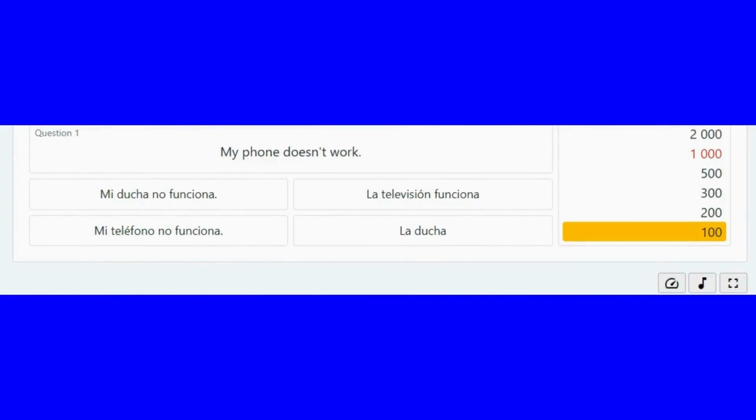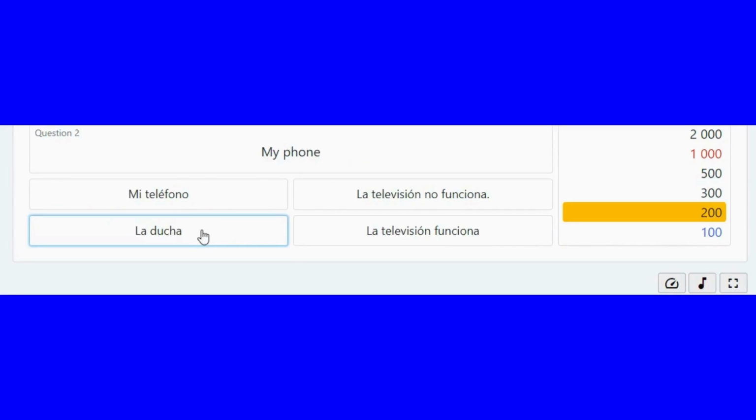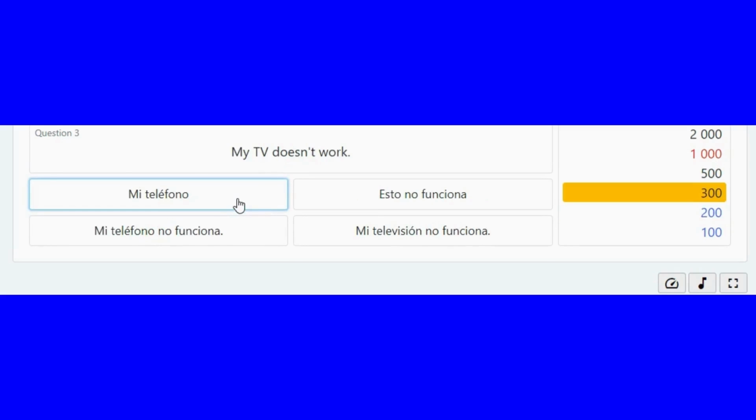Okay, here's a game where we're going to try to get up to 1,000,000, and we have to identify the correct Spanish phrase. Okay, so my phone doesn't work. Which one do you think it is? Mi teléfono no funciona. My phone. Nice and easy. Which one is it? Mi teléfono. My TV doesn't work.